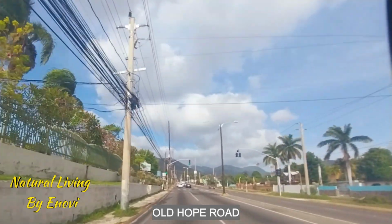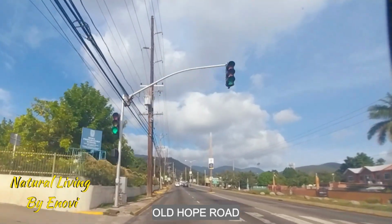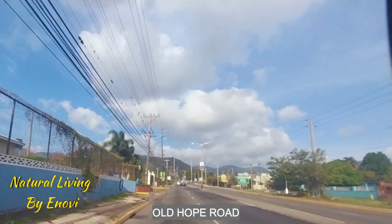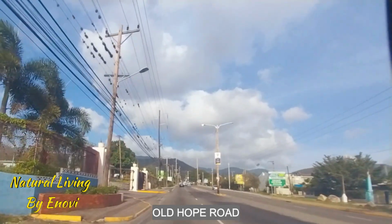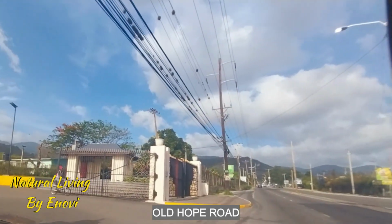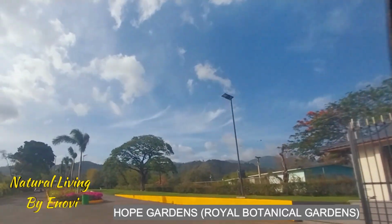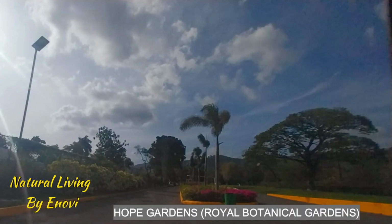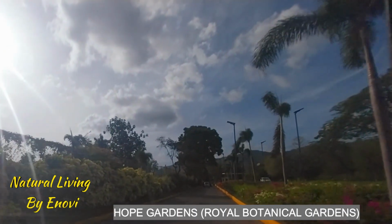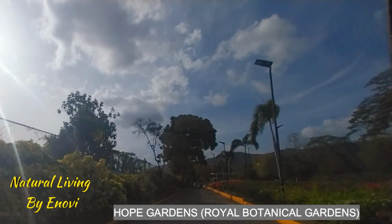Here on your left, Hope United Church. This is the next entrance into Hope Gardens. Hope Gardens has a rich history dating back more than 300 years and was part of a large parcel of land granted to English officer Major Richard Elliotson Hope, who helped capture Jamaica from the Spanish in 1655.